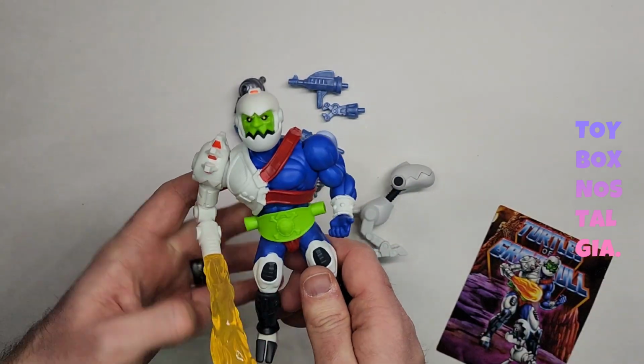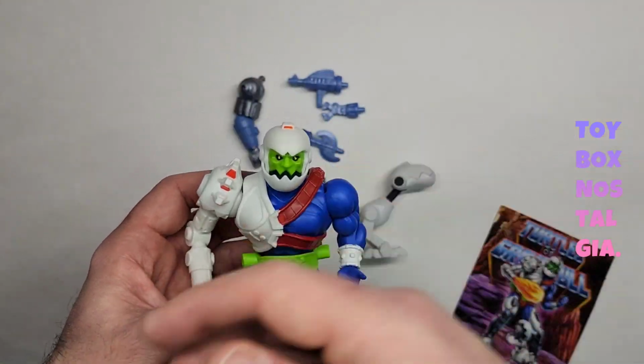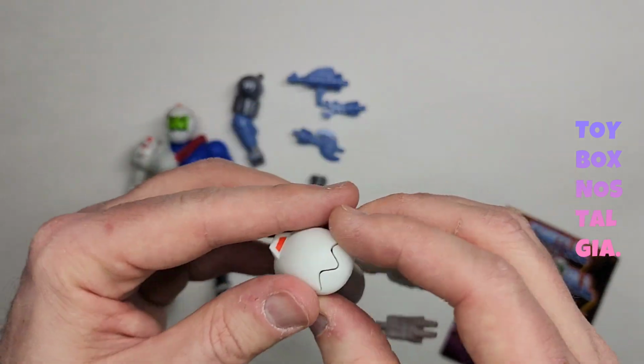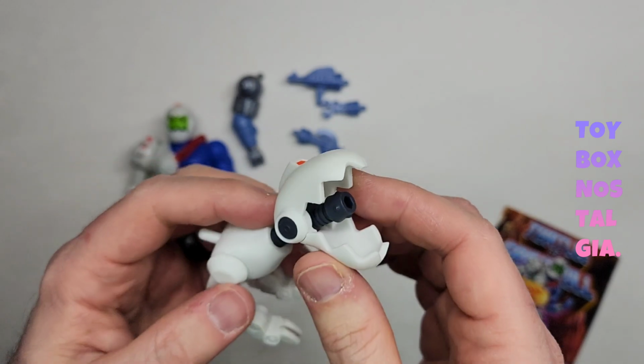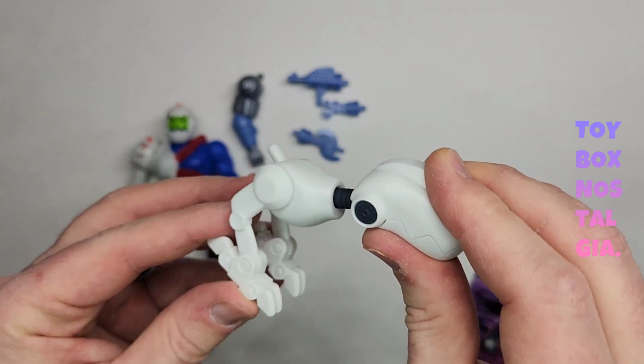So we took a really close look at detail, articulation, paint application, and taking it all apart, and all of the accessories. I love the Mouser. I just think this action figure is one of the most creative things that I think I've ever seen from Mattel, for so many reasons. I love the collaboration.